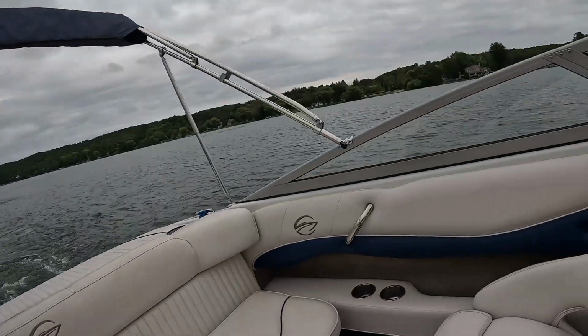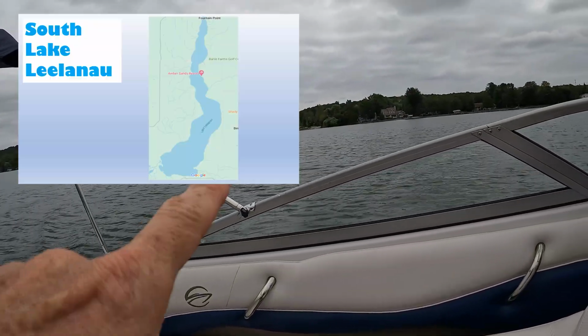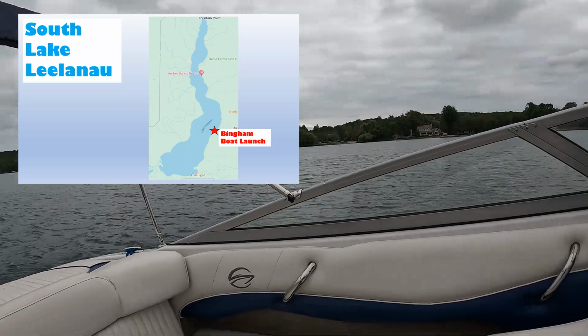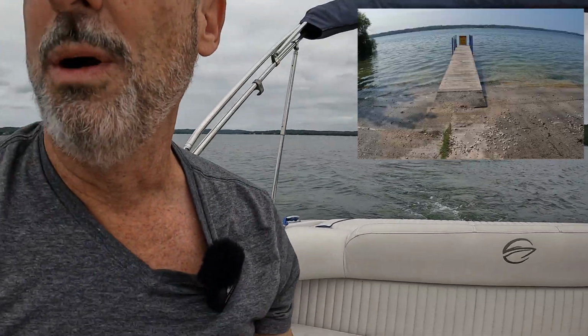I just put in over at Bingham Boat Launch, which is just straight over there. It's actually kind of a nice launch. I've not used that one before, but pretty good trailer parking. It does get busy. I was here on Saturday and you can see all the trailers that were in there, but it's got a nice ramp, 2 ramps to get yourself in and out of the lake, so a good place to start.